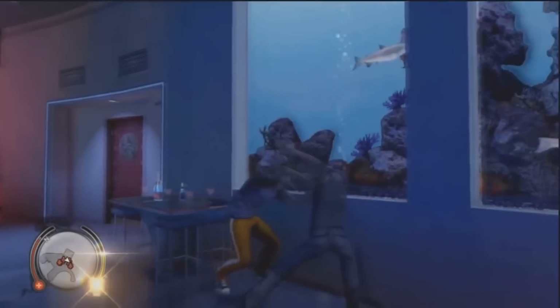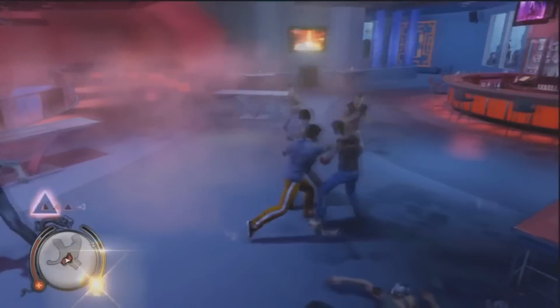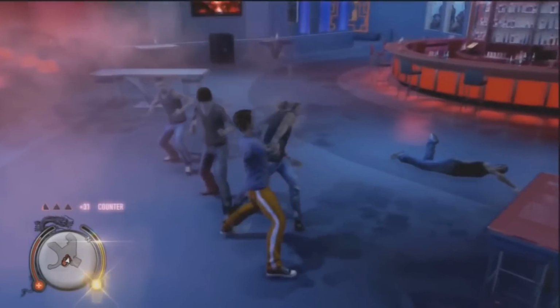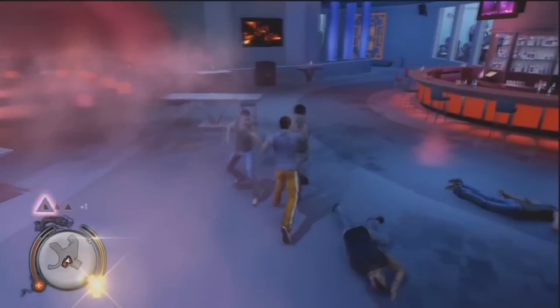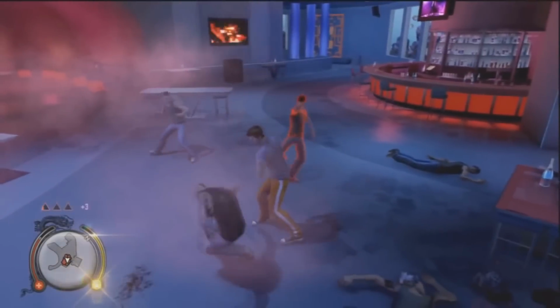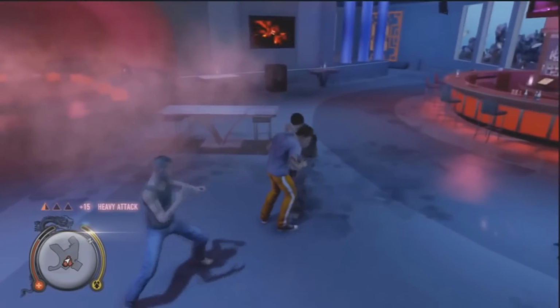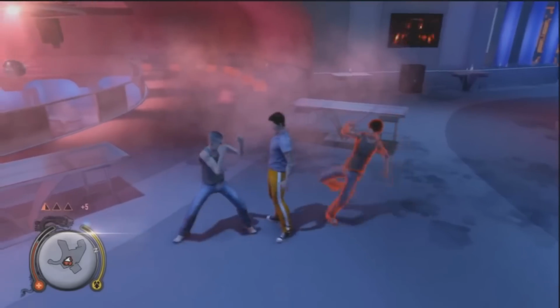So much to do. There's fighting, there's racing, there's tons of sweet gunplay. Right now on eBay, you should be able to get Sleeping Dogs at a price of around $6 to $8. I've seen it actually for a lot less, with game, with case, with manual. But definitely don't pay more than $8. You should be able to get around $6. But be patient on eBay.